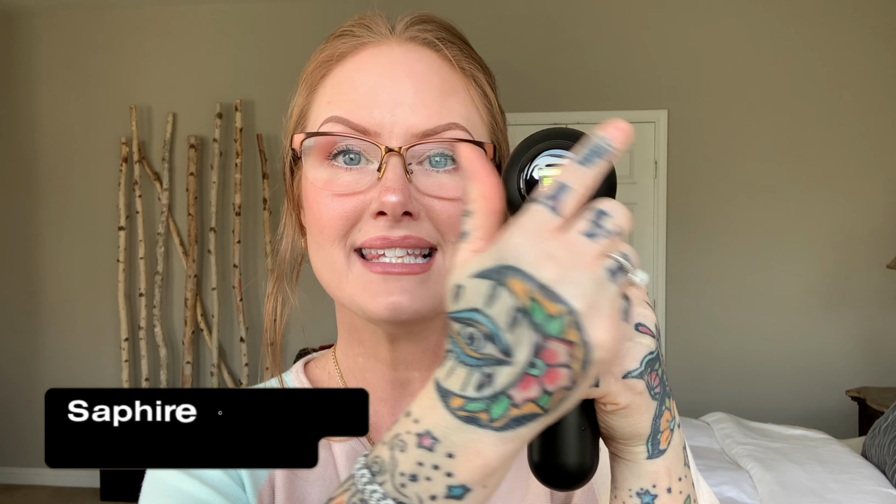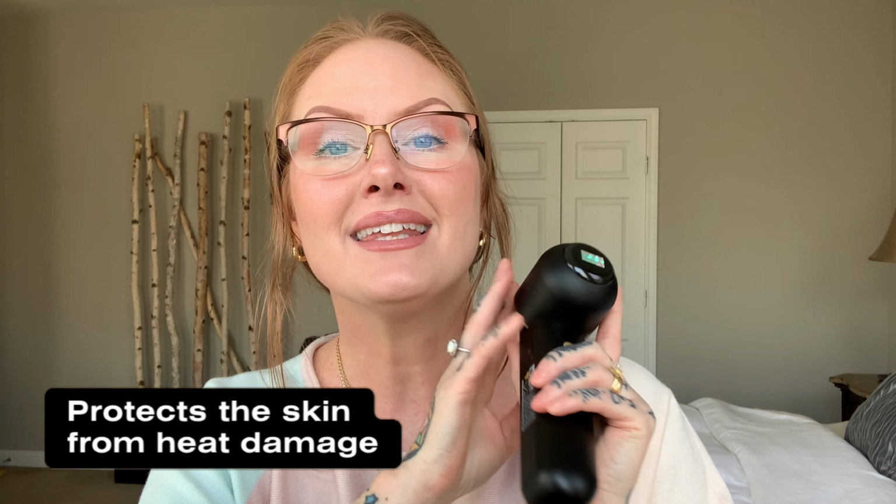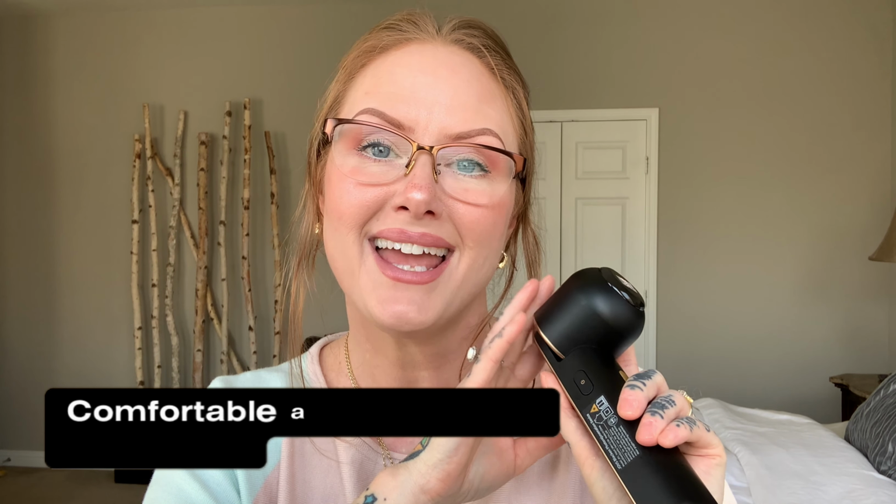Another really great thing about this device is it has a sapphire cooling surface area. So while light waves are penetrating deep into the dermis of the skin, generating lots of heat, the sapphire-based technology protects the skin from damage that can be caused by the heat, making this home device comfortable and safe.